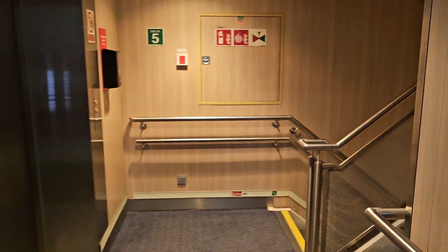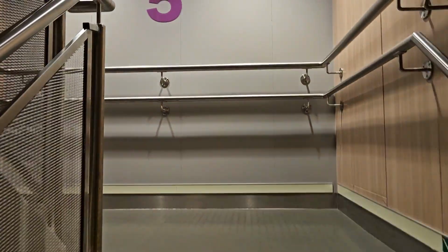Purple stairs, deck 5. Important to note this down as it will make finding your car a lot easier on the way out.